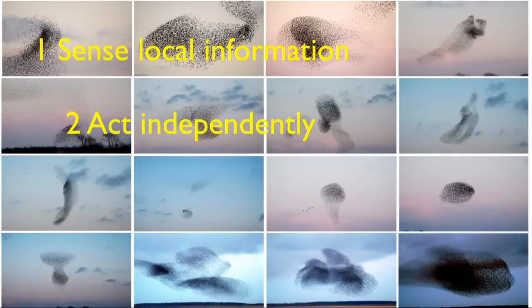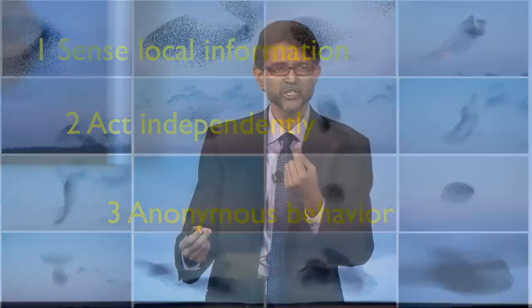Secondly, you have to act independently. There's no one who's going to tell you exactly what to do in order to accomplish this cooperative task. And then finally, there's got to be this notion of anonymity. What I mean by that is an individual has to be agnostic to who her neighbor is. That's very important if you want to perform a collaborative task. So the ants have no identities. The robots don't care which robot is next to each other.